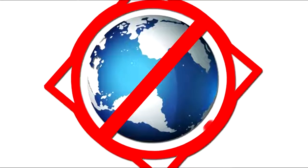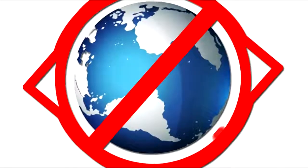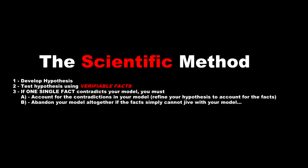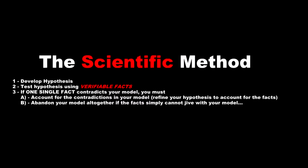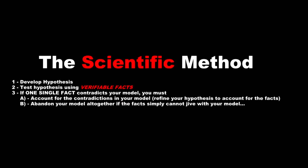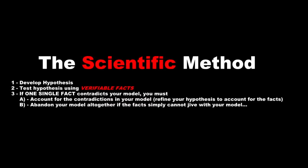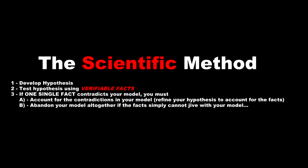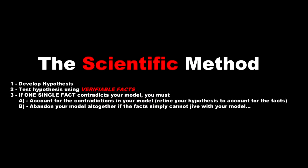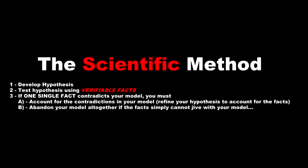This video was produced to prove that the spinning globe model is actually rife with contradictions and is also demonstrably false. If you're not familiar with the scientific method, it goes something like this. One, you develop your hypothesis or your theory. Then you test your hypothesis using verifiable facts. Now, if one single fact contradicts your model, then you must either A, account for the contradiction in your model, or refine your hypothesis to account for these facts, or B, abandon your model altogether if one single fact simply doesn't jive with your model.